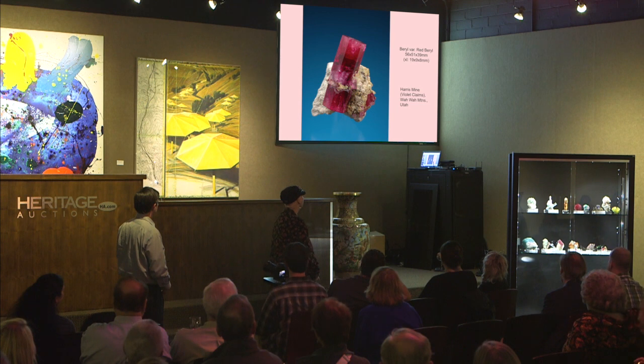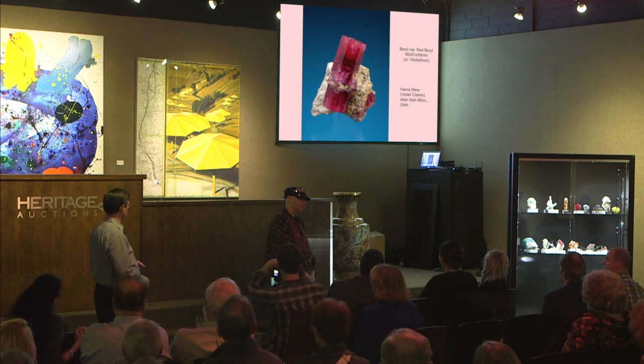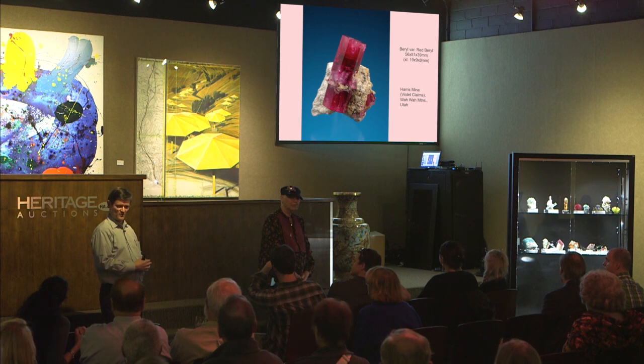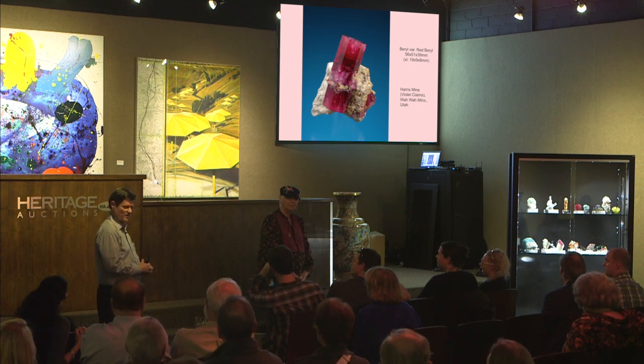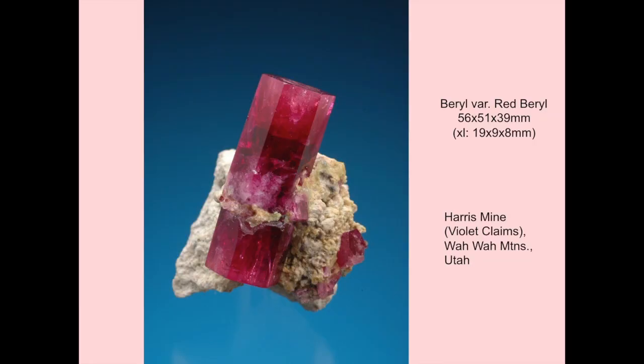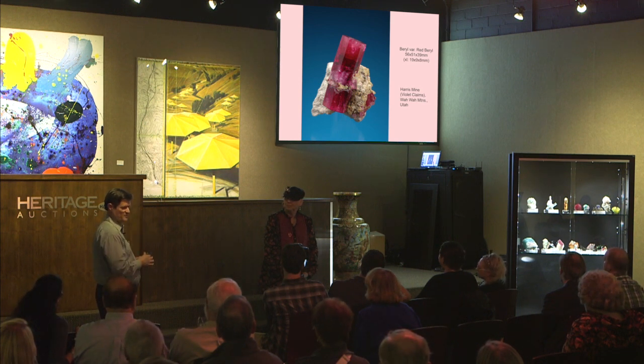From the Wah Wah Mountains. Yep, red beryl is probably the rarest of the beryl species. To my knowledge, it's only from this one location in Utah, and they never get very large. This one's under 2 centimeters, roughly 3/4 of an inch. And I don't think the largest is much more than an inch, 28 millimeters thereabouts. So these are rare and small, but absolutely gemmy and brilliant red.